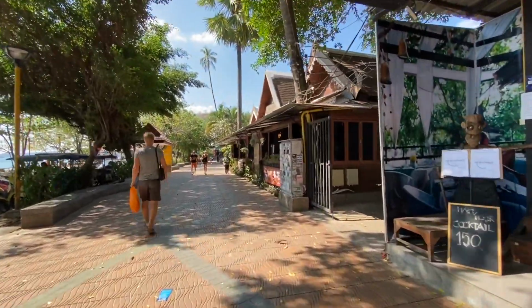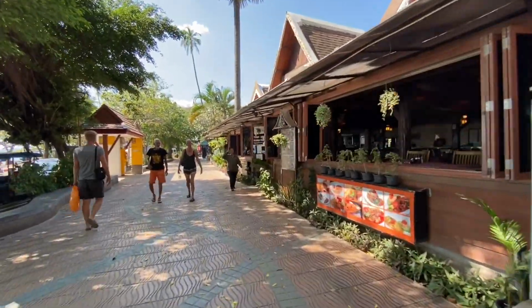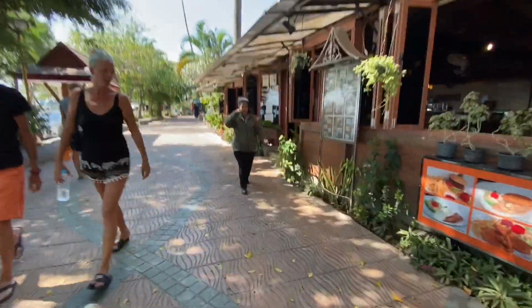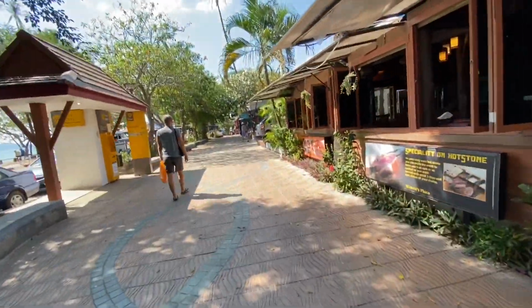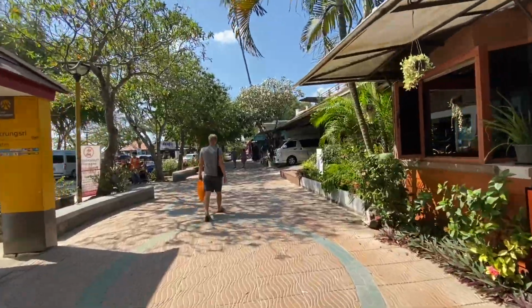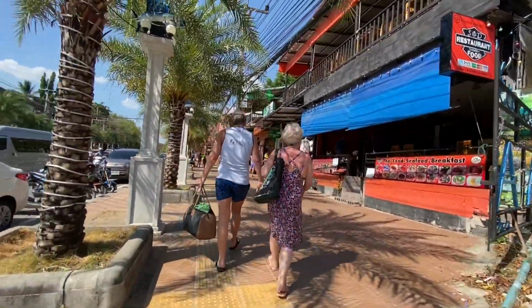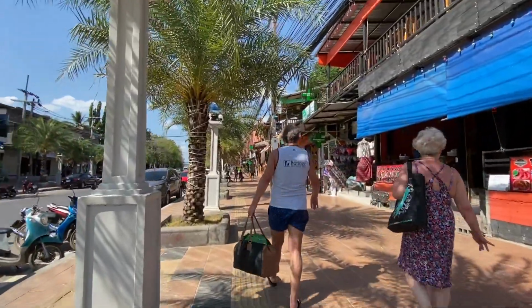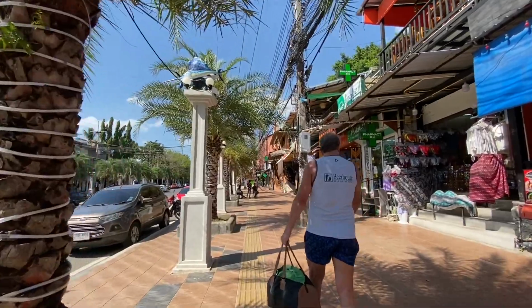I wonder how much these guys get paid to just stand out in front of the place and try to get people to come in. Maybe they get paid per customer. 10 baht per customer. Possible. Right, I'm starting to get too hot. It's 95 degrees out right now, so I'm fading fast. Gotta find a place. Pick this up shortly.